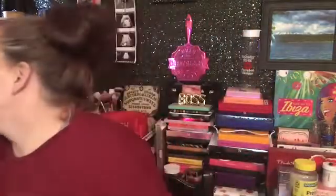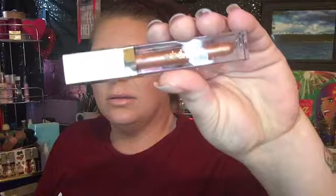But on my lips, I've got the Barely There Beauty lip liner. This is my favorite one. I've got a couple more, but this is like the main one I leave out to use. If that tells you anything. And I went in with a Stila Kitten shade right here.